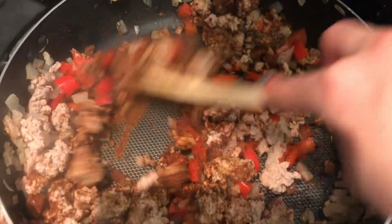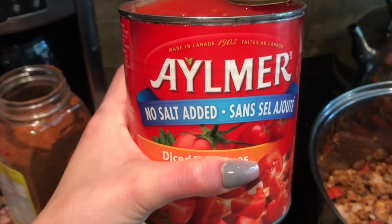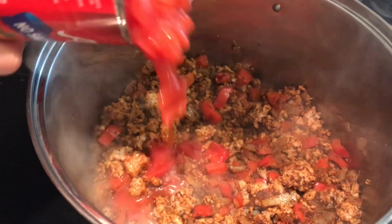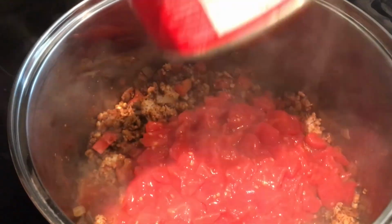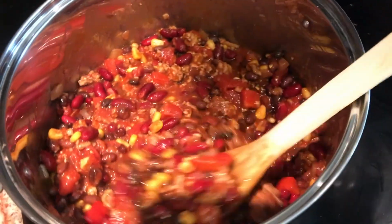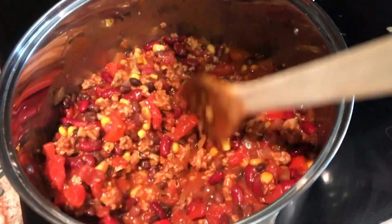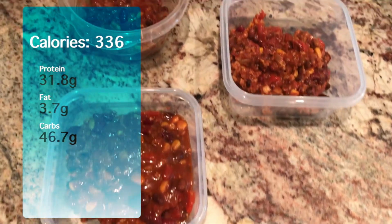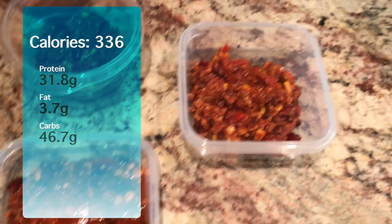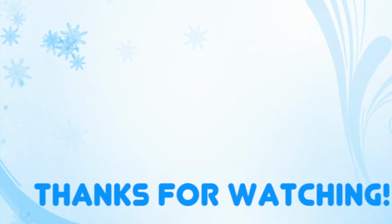To start, I just ground the turkey and fry up some red peppers and onions with all the spices, and then I pop it into a bigger pan where I add the tomatoes, some tomato sauce, all of the beans, and I also add a little bit of corn. And then once that's all together, I just like to simmer it on low heat for about 2 hours. Great recipe for dinner if you're having a lot of people over, or also for meal prepping. It is 31.8 grams of protein and 336 calories.